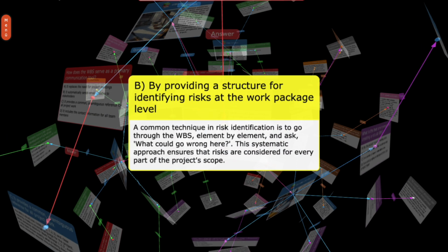B. By providing a structure for identifying risks at the work package level. A common technique in risk identification is to go through the WBS element by element and ask what could go wrong here. This systematic approach ensures that risks are considered for every part of the project scope.